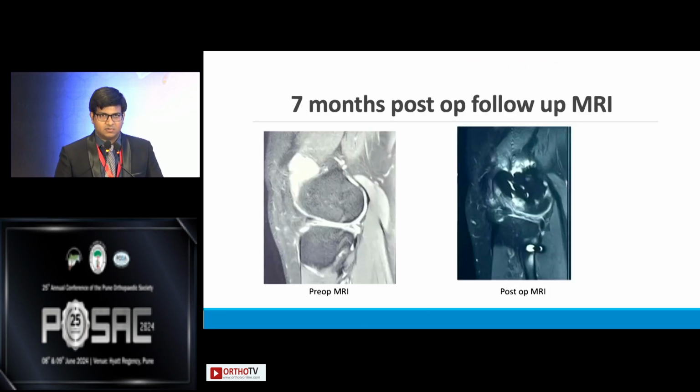This is the 7-month post-operative MRI of the same patient, and here you can see there is signal there, so the graft is in place. I can't claim that the graft has healed because, as I said, it's too early to say. Maybe just the fiber wires are holding the graft in place, but at least the graft is in place. MRI signals are showing it.